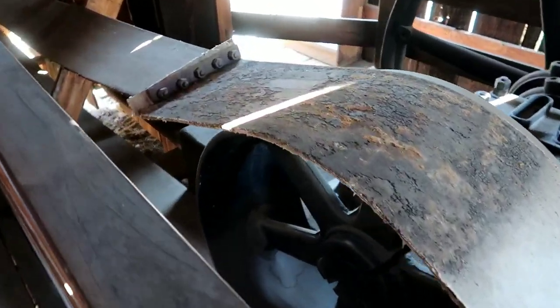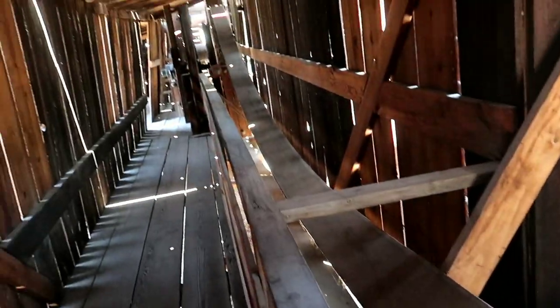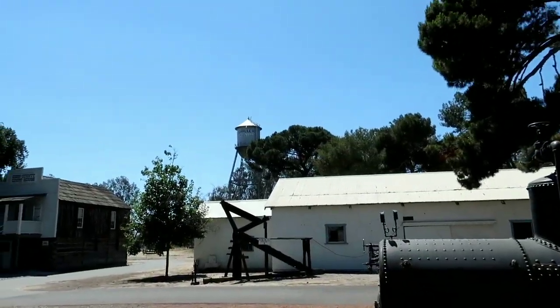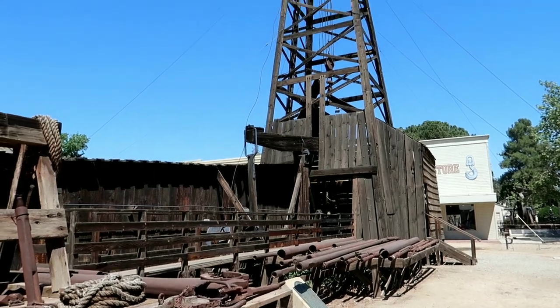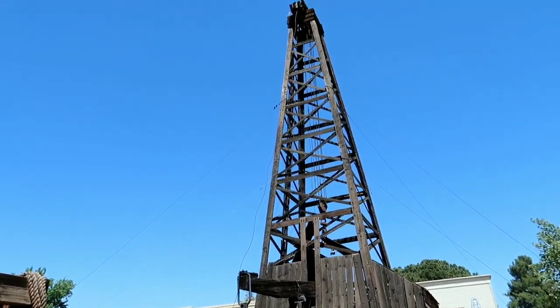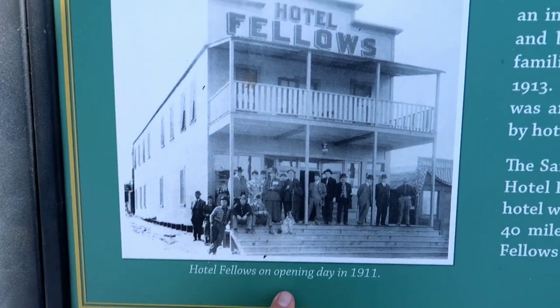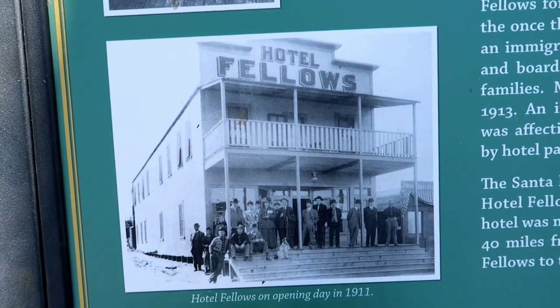Look at that belt. So that's what the inside of one of those looks like. Here we're at the Hotel Fellows. That's opening day in 1911.